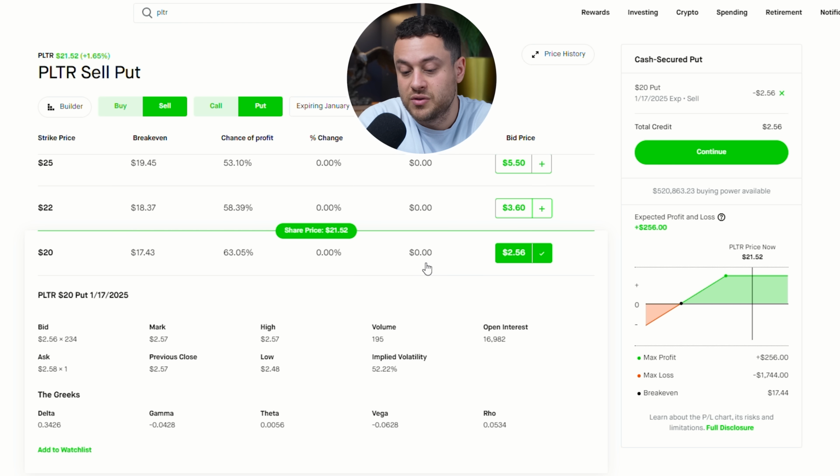So here, if you sell a $20 put, it is going for $256. All right, that's pretty high. This return right here is well over 10% in 239 days. It's not the biggest return, but let me tell you, it's a very safe return, because the worst thing that can happen is you can get assigned on Palantir.